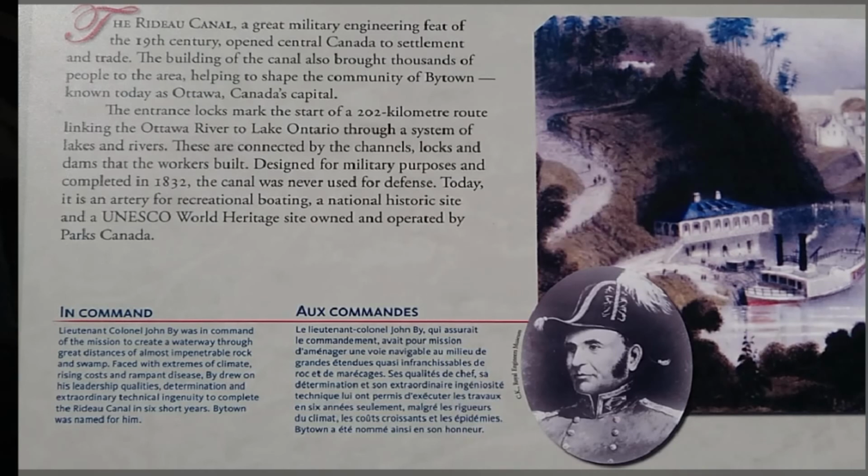In command, Lieutenant Colonel John By was in command of the mission to create a waterway through great distances of almost impenetrable rock and swamp. Faced with extremes of climate, rising costs, and rampant disease, By drew on his leadership qualities, determination, and extraordinary technical ingenuity to complete the Rideau Canal in 6 short years. Bytown was named for him.